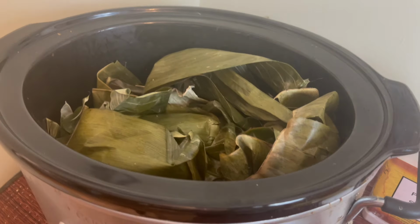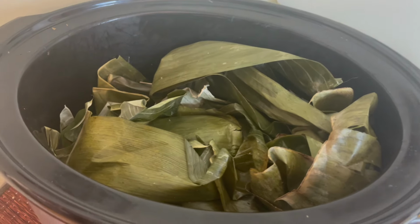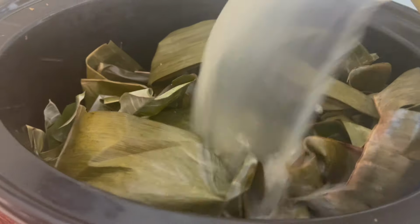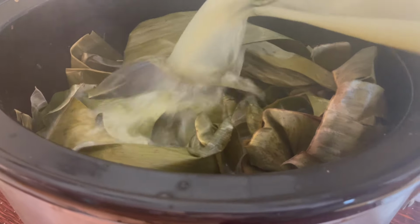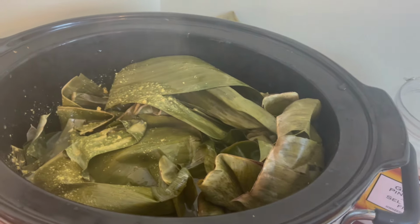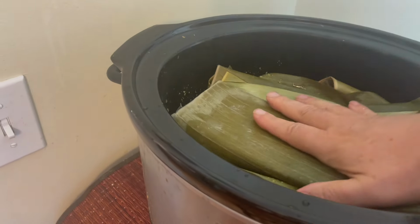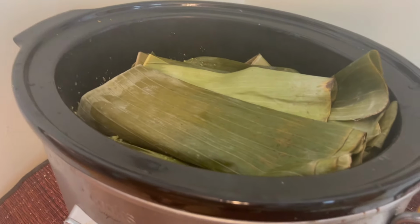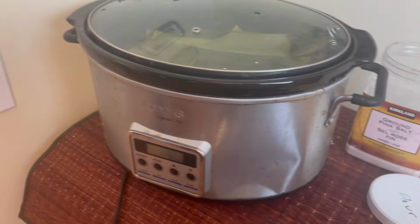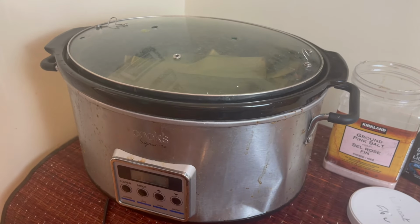Okay, so it's all nestled in there nicely. And then this is optional, but I wanna keep it moist. So we're gonna add some chicken stock. All right, a few more leaves on top. We're gonna cover it, and that's gonna go for a good 12 hours. All right, we'll see you tomorrow.